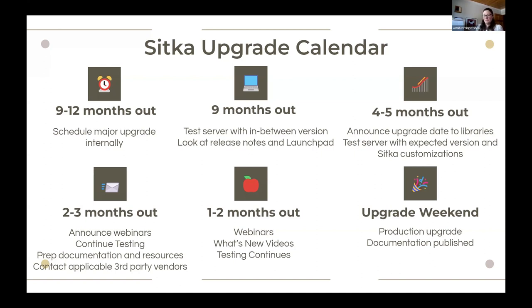Every now and then there's things that we're like, okay, is this one going to work for our consortium, especially based on a lot of the scoping that we need. And at the same time as looking at that in-between version, we'll be looking at the release notes and Launchpad to see what's coming, as well as starting to see what's expected to come in the next release. So I'm already looking at 3.13 being like, okay, what do we think is actually going to make it in?